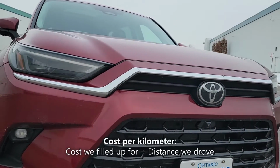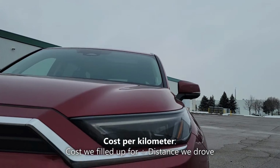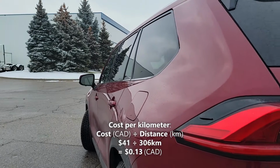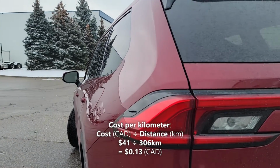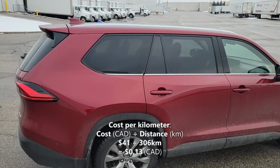Now, let's calculate our cost per kilometer, and we'll do that by taking the total cost of our fill-up and dividing it by the kilometers that we drove. So, $41 divided by 306 kilometers gives us 13 cents per kilometer. That means every kilometer costs us 13 cents.